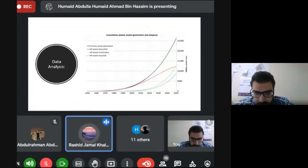To really understand why the move to biodegradable plastic is necessary, we need to analyze data that predicts the amount of plastic produced, recycled, incinerated, and discarded. It is clear that the only environmentally friendly option, which is recycling, is incapable of catching up to the production of plastic, making a complete global transition to biodegradable plastics necessary. This is if we want to sustain our environment.